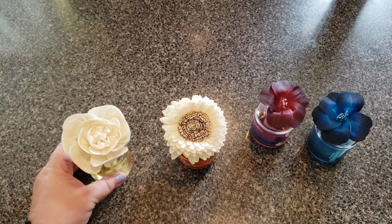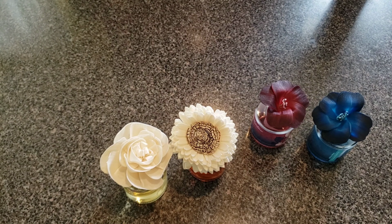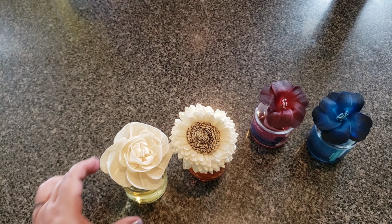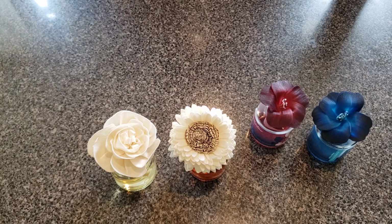I almost don't hate the idea of them sitting together. I might do that. Only because they're both so pretty. And lavender and Cashmere Leaves will probably be fine together.